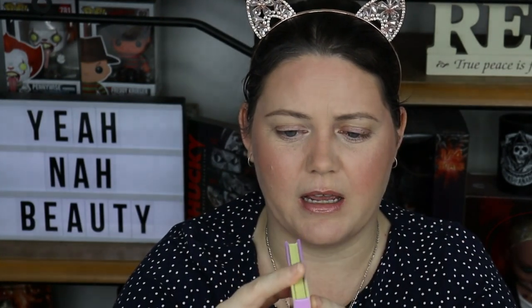And yeah, so next we are going to do the eyes. I did mention in my stories that I planned on doing a look from the Juvia's Place Violets palette. I haven't done a review on this palette, to be honest with you, because I'm not 100% wrapped in the formula. I absolutely love the shimmers. They are standout to me.